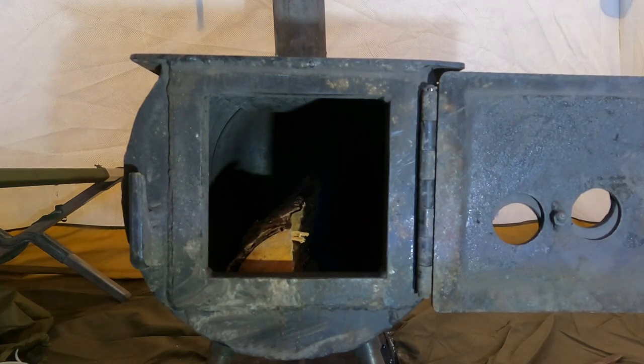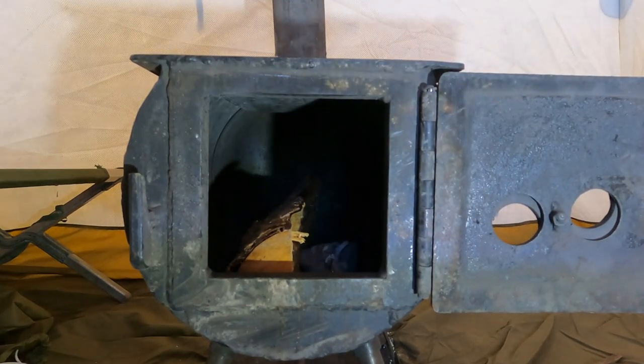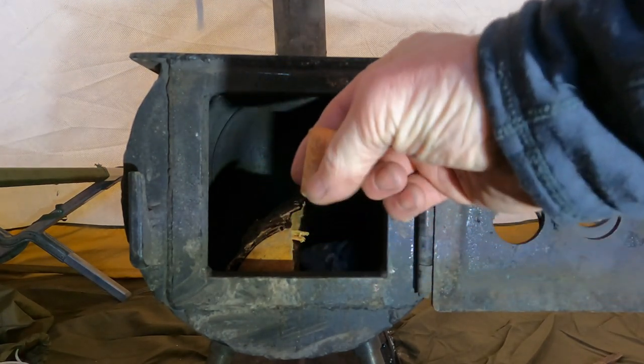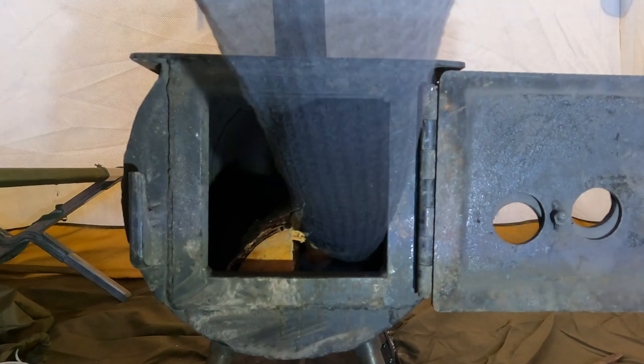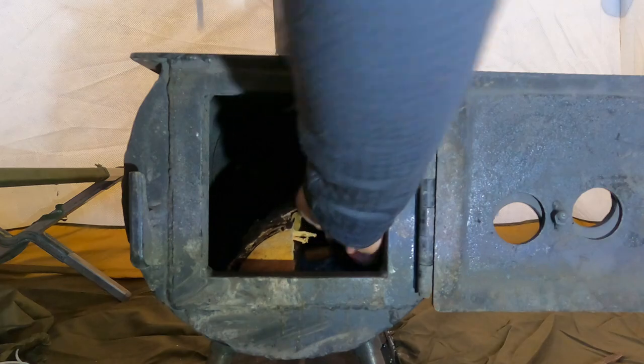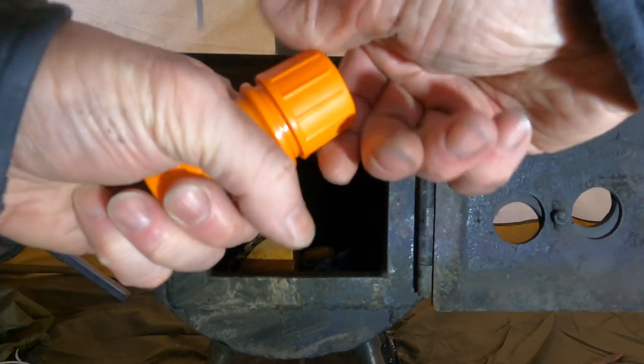And then I'm going to put some, people will laugh at this, dryer lint. I'm going to put some dryer lint in there. This is a commercial grade fire starter thing. When it's cold, thick lighters don't work worth a hoot. There's a safety match then.